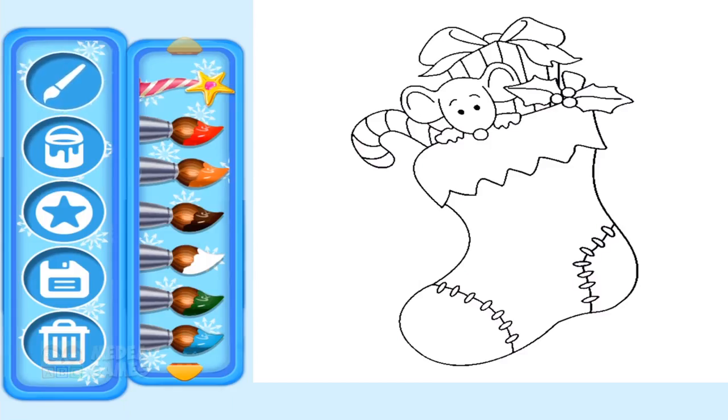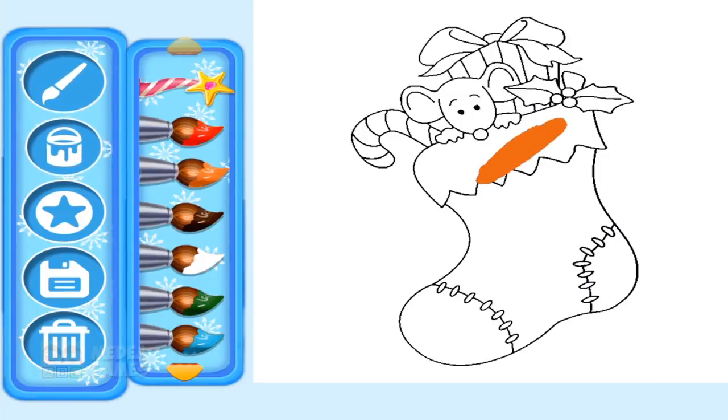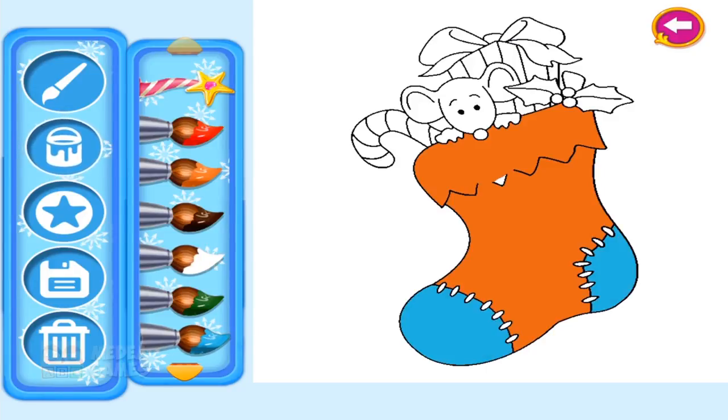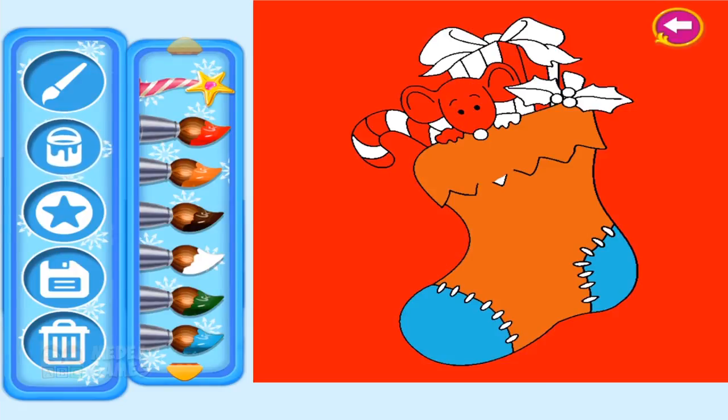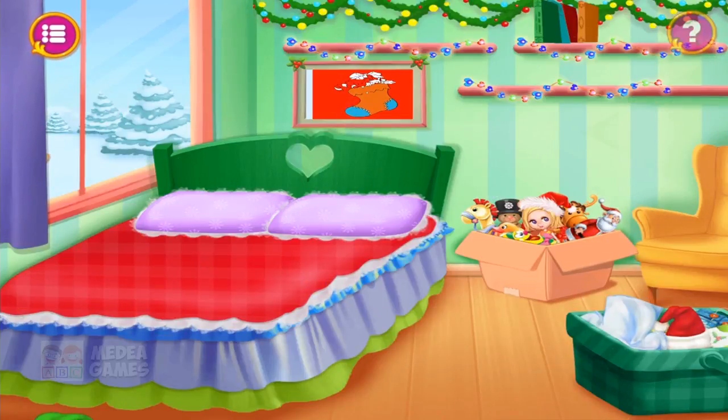It's painting time. That's a smart painting. Use your creativity. Choose your favorite color. You're so creative. My bedroom would look so nice with this painting.